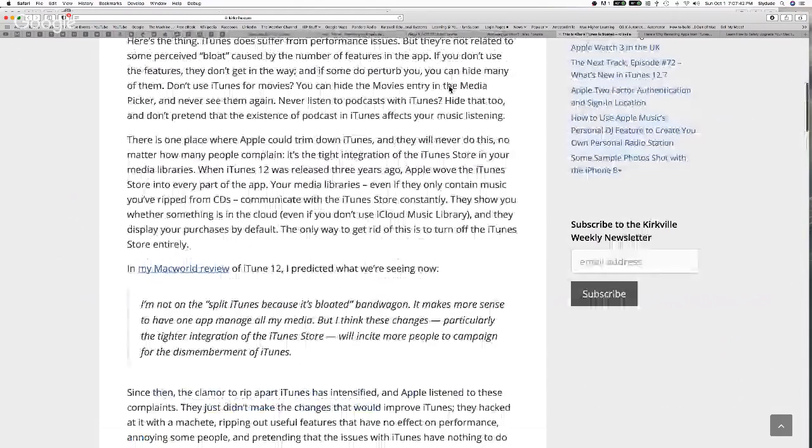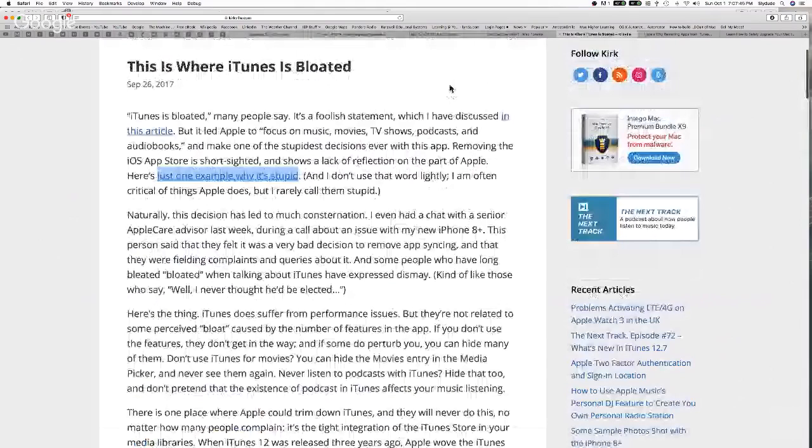Speaking of iTunes, the new 12.7 and its removal of the iOS applications tab. Kirk McLaren talks about this. He has previously said that he didn't consider iTunes bloated. And in this particular article that I'm going to link to, he explains what he thinks is the cause of the slowdown that a lot of people had reported prior to iTunes 12.